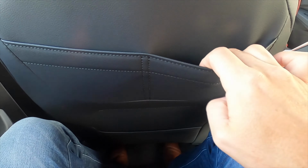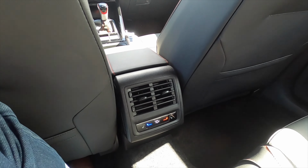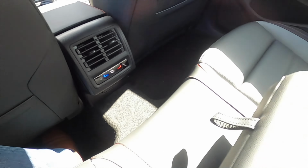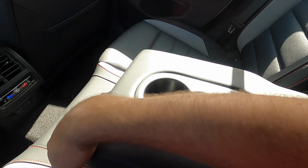Back seats, you have plenty of headroom if you're 6'3" like me. Leg space gets a little bit compromised. This is in the seat position as I would be sitting, but if I sit a little bit back, you have some space. Storage, you have a ton of it on both seats. Third climate control, USB ports are going to be tucked down there. Air vents, cup holders with an armrest that's actually usable.